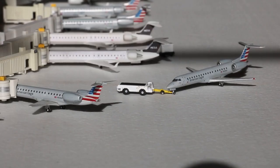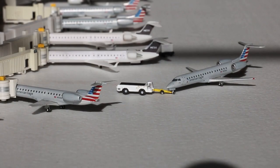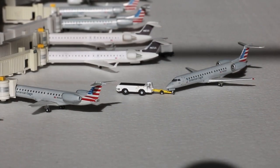Right here we have 2 more American Eagle aircraft. We have 2 Envoy Embraer CRJ-145s. This first one on the top right is going to be arriving in from Champaign, Illinois, and he's going to be making a flight over to Lake Charles. And then we got one sitting at the gate right there for Envoy. This guy's coming in from Lawton, and he's going to be taking a very short flight over to Tyler, Texas.